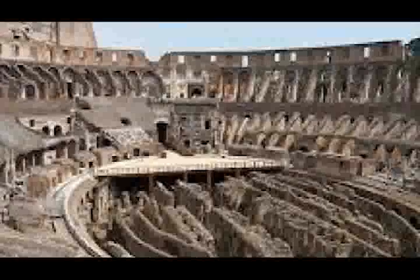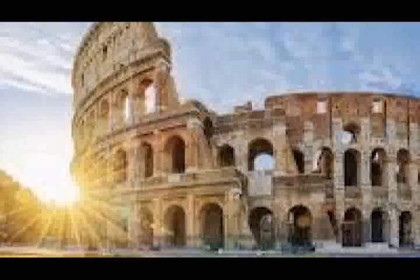The Colosseum was designed to have many lifts for gladiators and animals from the bottom levels and was even flooded many times for mock naval battles. It cost $142 million to build the Colosseum. The Colosseum was designed by Emperor Vespasian.